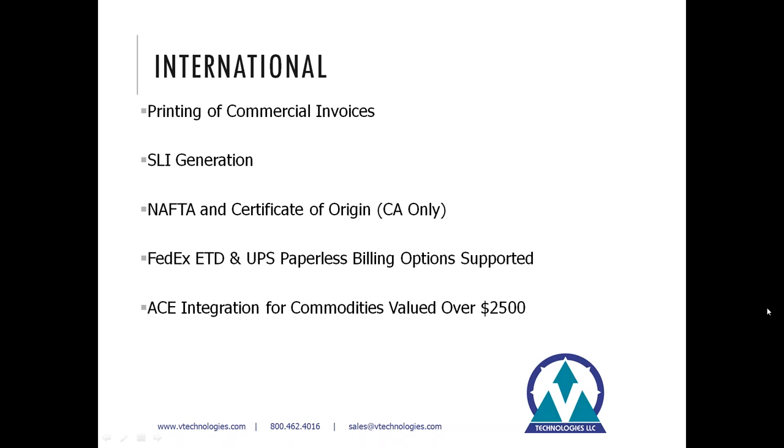In terms of international, here are some of the features and documents that we provide through StarShip. We'll be able to print out your commercial invoice. We can generate your SLI, your NAFTA, and also your certificate of origin. We also support the FedEx and UPS paperless billing option. And along with that, we also support the ACE integration for commodities that are valued over $2,500 for the government.